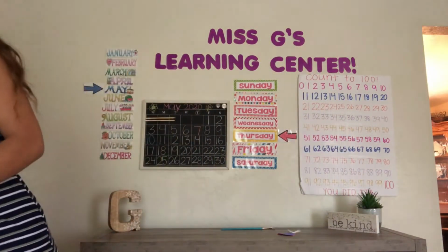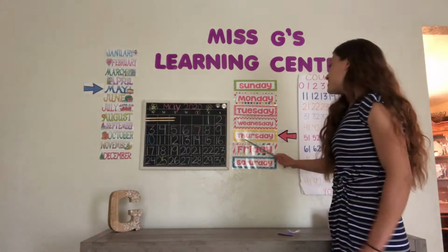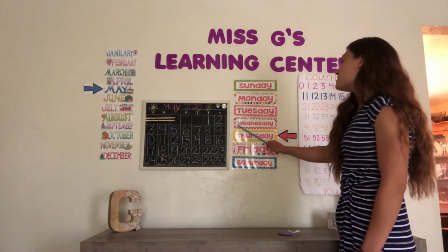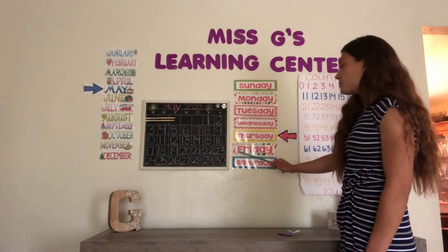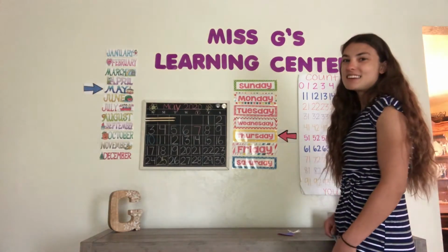Now, let's move on to our days of the week. Our arrow is pointing to Thursday because today is Thursday. If we look above Thursday, we see yesterday was Wednesday. Today is Thursday. Tomorrow is Friday. Very good. Let's sing our song.